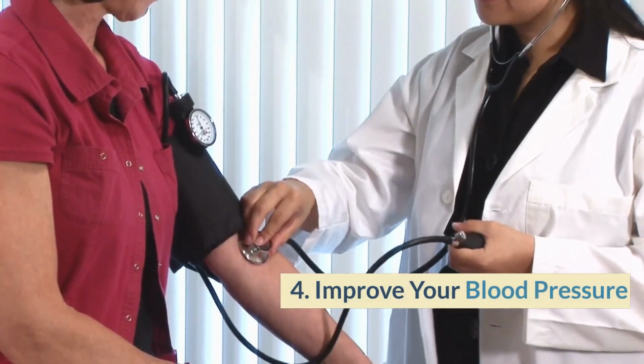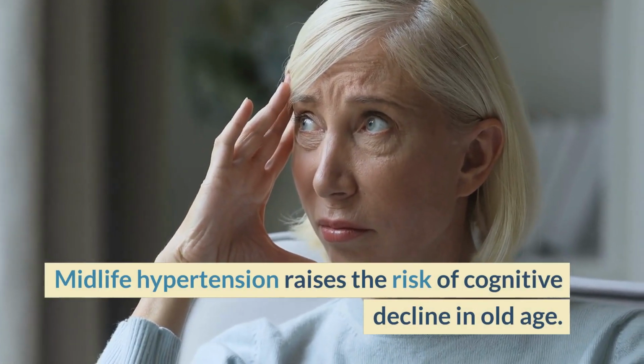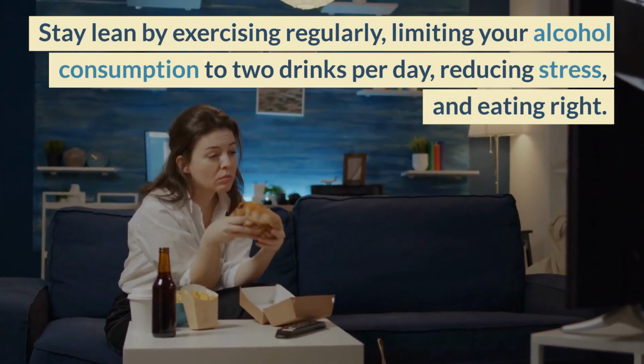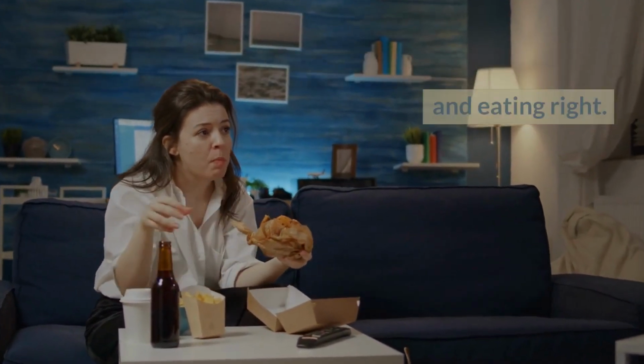4. Improve your blood pressure. Midlife hypertension raises the risk of cognitive decline in old age. Use lifestyle changes to keep your blood pressure as low as possible. Stay lean by exercising regularly, limiting your alcohol consumption to 2 drinks per day, reducing stress, and eating right.